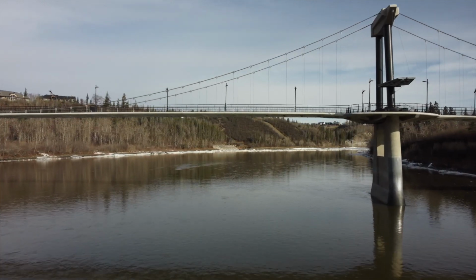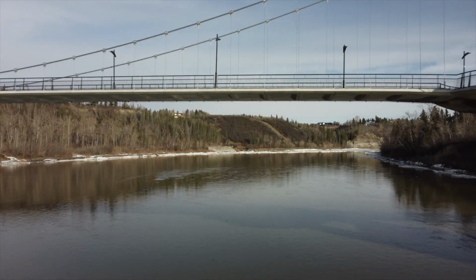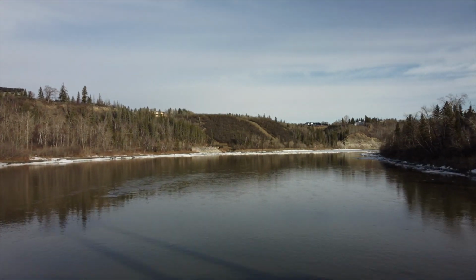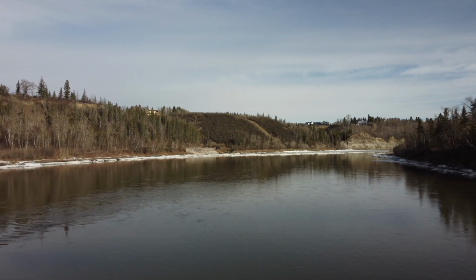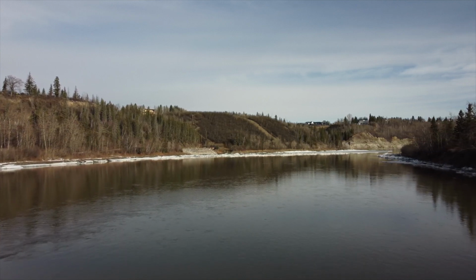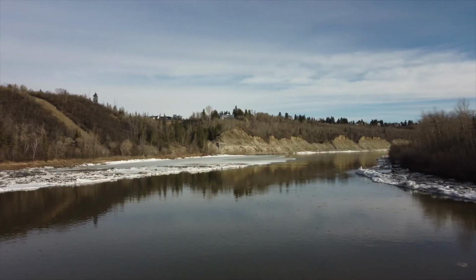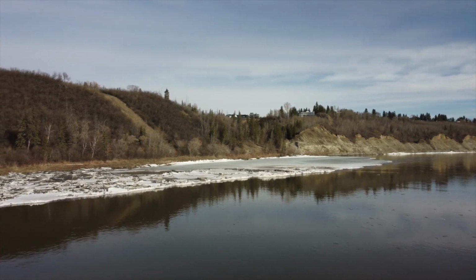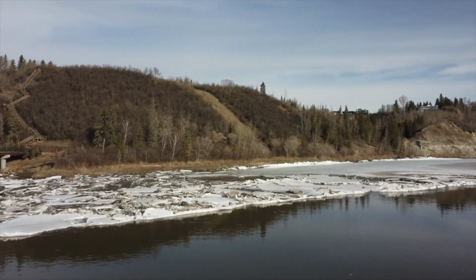All right, let's fly under the bridge. Same rule as before. We can see the underside. Yay, it passes. Beautiful. Now I know where all the ice is. Will this break loose later in the day and float down the river?